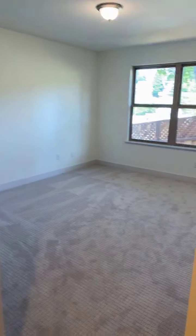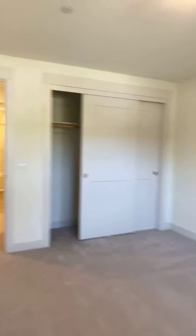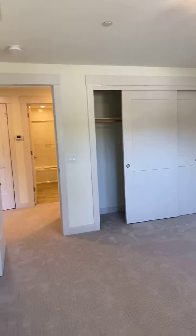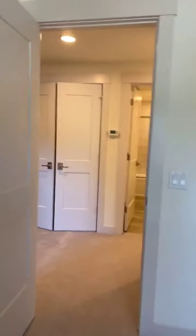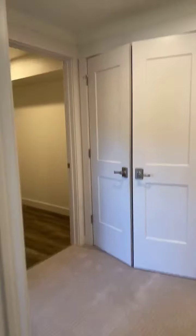And then you have 2 of the bedrooms. So these 2 bedrooms are an excellent size. And you have the closets located back there. So again, I just want to mention this is a new construction home. So when you move into these new construction homes, you don't have to worry about deferred maintenance that you may find on other properties that are older, right?